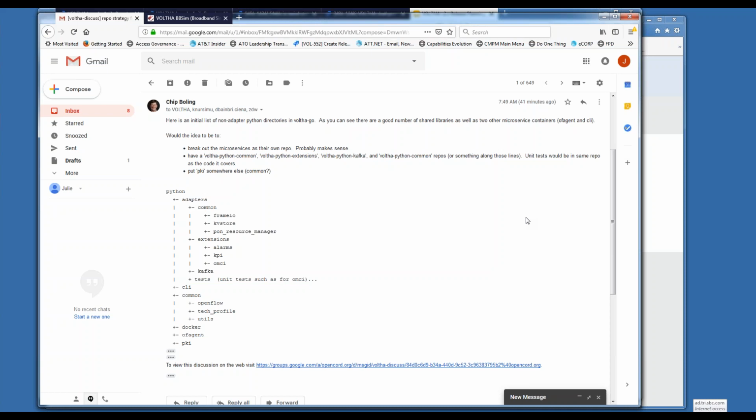One of the questions I had was how best to handle some of the Python libraries, both for the database integration, alarms, and KPIs that are shared among device adapters. So I posed the question: should these be one or more sets of repos themselves that can be installed with pip install, which would allow versioning of the specific Python functionality? That might help a lot as people have different capabilities or different VOLTHA core changes. I was just putting out what's available and what people might want to do. Thanks, Chip. Any input from others?